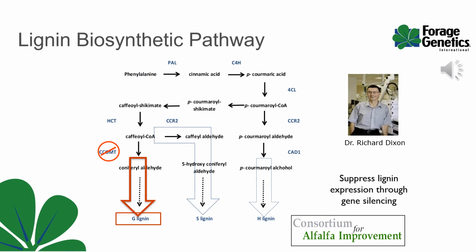In an effort to achieve this dream of increased digestibility, FGI partnered with the Consortium for Alfalfa Improvement, which led Dr. Richard Dixon to identify the CCoAOMT gene as a key target to reduce lignin production without affecting standability of the alfalfa in the field. Standability is also known as lodging tolerance.